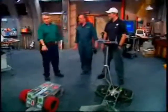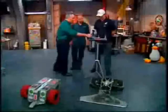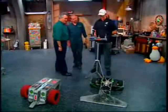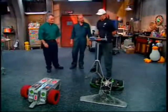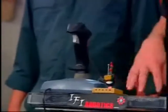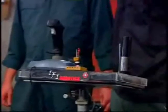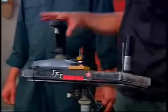Now, these are really more than remote control vehicles these days, right? They're a little smarter than that. This is the setup. You've got an actual joystick in here. This is actually a normal PC joystick. This controller is by IFI Robotics, who started doing this for high school competition. And now they're doing a BattleBots version. There is also the BattleBots IQ coming out now, where grade school and high school kids can build their own BattleBots and compete in Orlando in March.